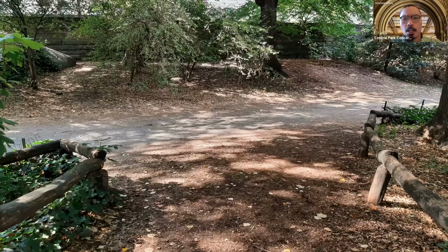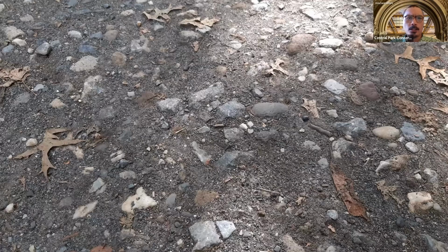We're going to make a left turn at this intersection. Now, if we look down at the ground, we can see some of the large rocks and dirt that make up the gravel path of the bridle trail. These days, it's heavily used primarily by our runners who prefer the more natural materials over concrete for a more comfortable jog through the park.